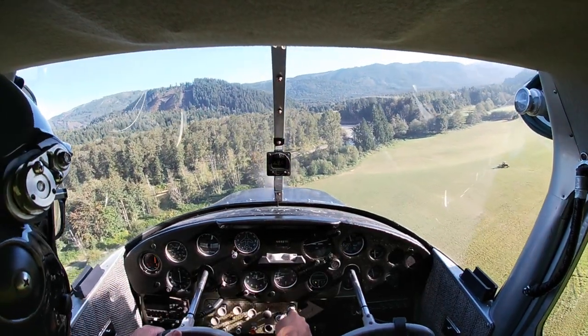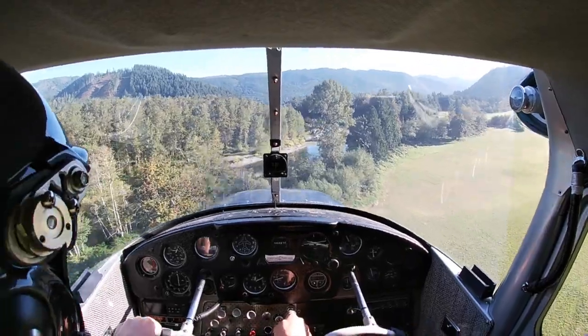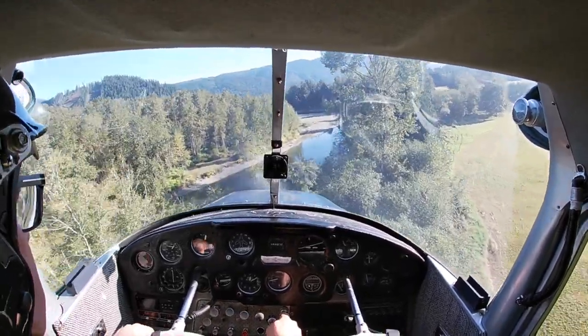Here's what the view looks like through the front windscreen. There's a lot going on here. This is definitely one of the more challenging and rewarding bars we go into.